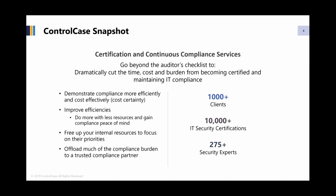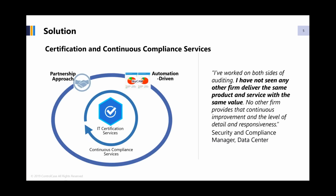A little bit about ControlCase. We focus on IT compliance, IT certifications, and related continuous compliance services. Our focus with customers is to be a partner to them in their compliance and certification journeys, as well as to ensure that we use automation wherever possible for streamlining the compliance process.